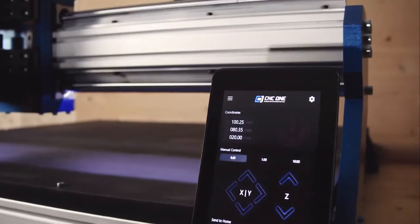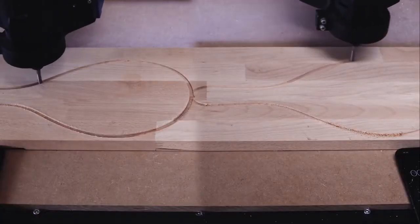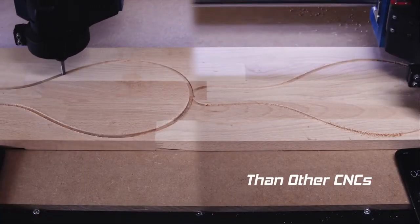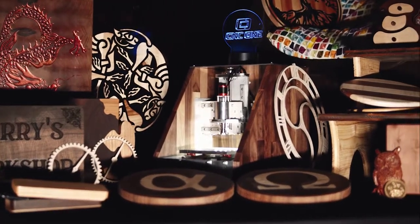Usability was not the only goal. We developed the first affordable router that uses advanced industrial technologies, enabling you to machine ideas 4 times faster than other CNCs. Create amazing things on your own, make others and yourself happy, or start a business.